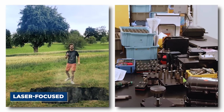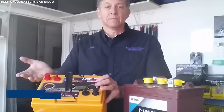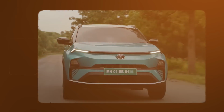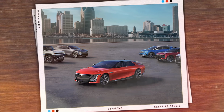SES isn't some random startup. They're laser-focused on lithium metal batteries, and they've got chops. In 2021, they unveiled Apollo, a 107 amp-hour beast they call the world's first of its kind. That's a big deal, enough juice to power an EV for serious miles. GM saw this and said, "Yep, we're in."